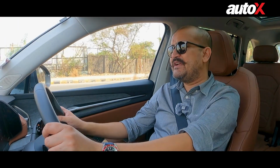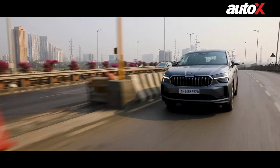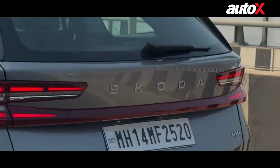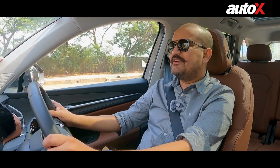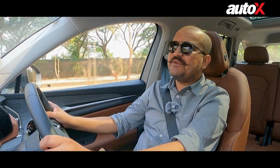Like I said in my introduction of the Kodiaq, if you're looking for a luxury 3-row SUV that's still fairly affordable, you've got very few options. I'm not a big fan of the Fortuner, and that literally leaves the Kodiaq pretty much the only option you have. And Skoda's also turned up its service game.